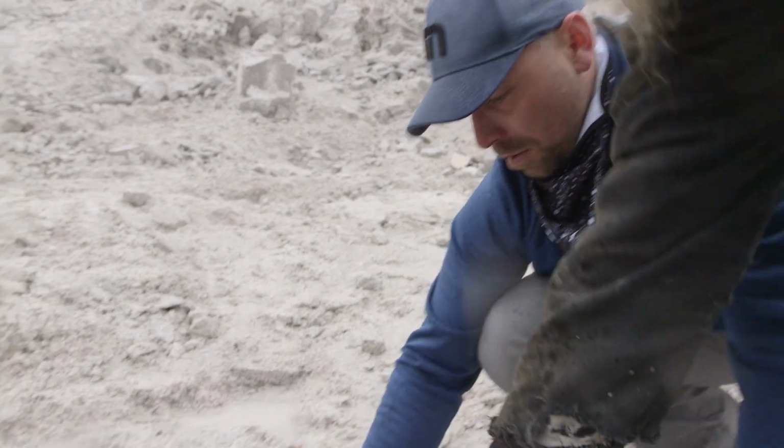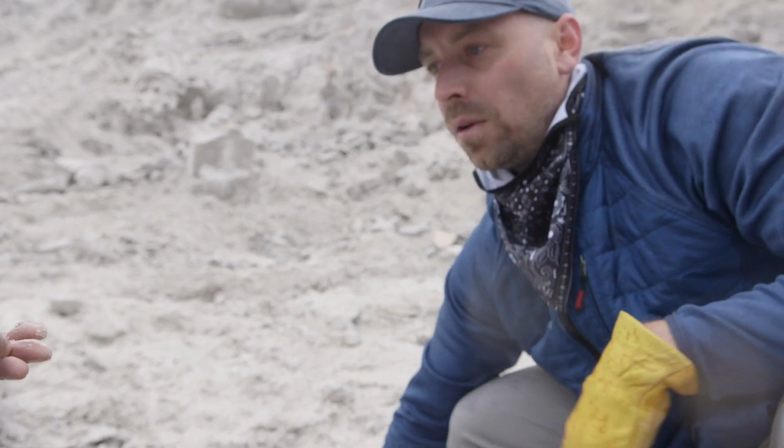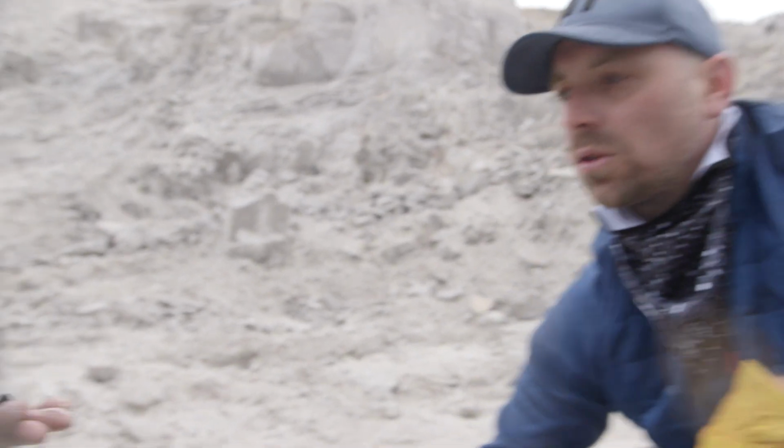Yeah, it's not just aquamarine we're finding. We're pulling out pretty large pieces of smoky. Nice. Stuff coming out, man. Look at what Josue's got here.